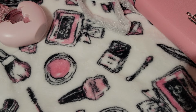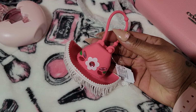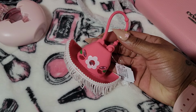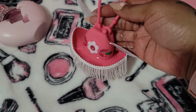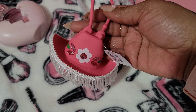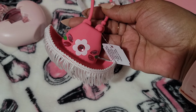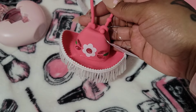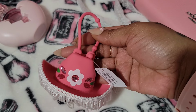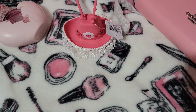And then, y'all, this was gifted to me. This is so cute, y'all. This is the Bath & Body Works new hand sanitizer holder. It's a little cowgirl hat. To me, this reminds me of pink lemonade. And I have a few bags and several accessories in this color. So I cannot wait to put this on my bag. I think that is so pretty.